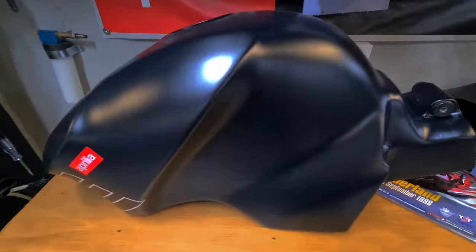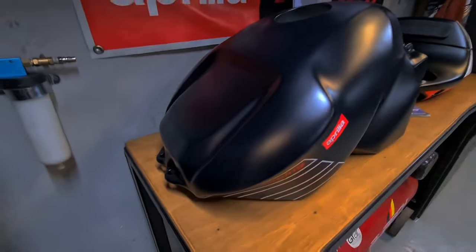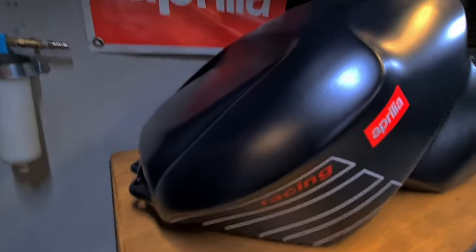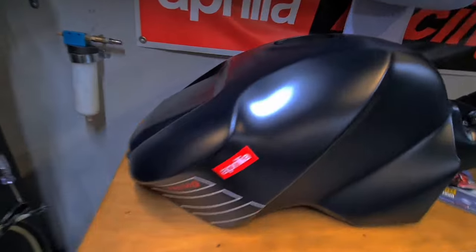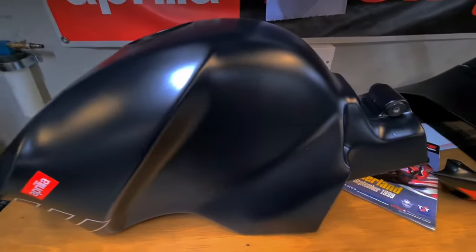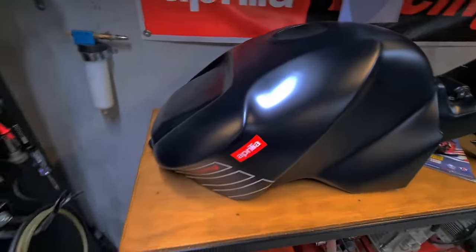And the tank, of course, I had to redo the tank. I had to repaint it because when I got it outside, there was a run somewhere down here. I noticed a run in it. So I thought I cannot let that go like that. So I had to repaint the tank. But overall, it's pretty good. Pretty decent jobby, that is.